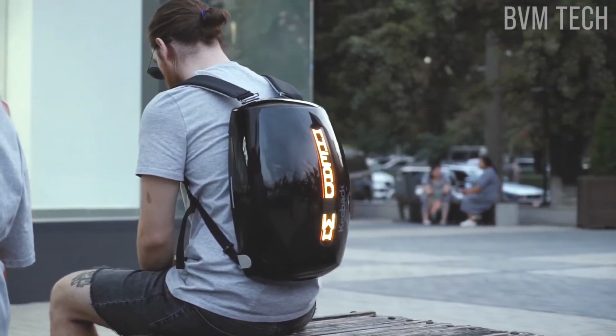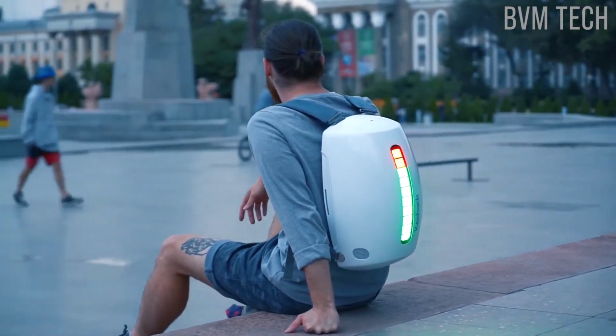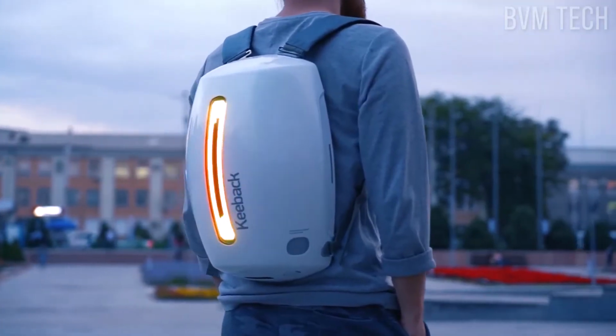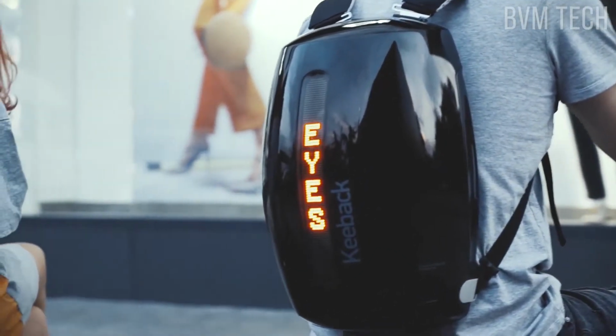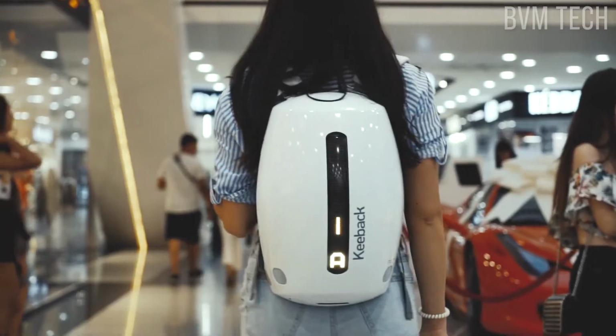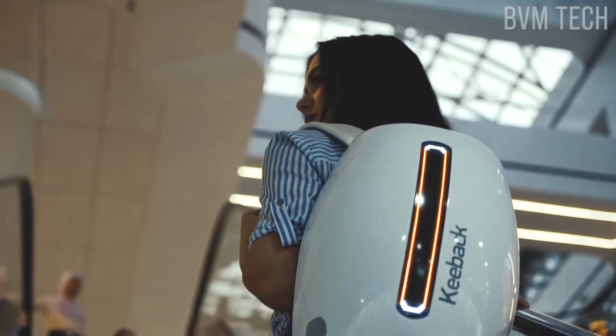Even animation can be played in this display with built-in sounds. Playing a favorite song is easy with the speaker. There are some USB ports where you can connect your phone and charge it. There is a lithium 30,000 battery and its weight is around 2 kg.